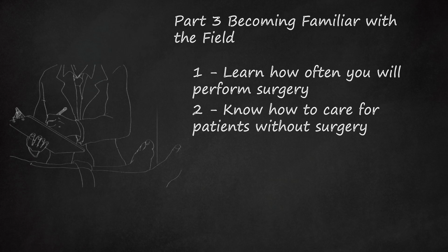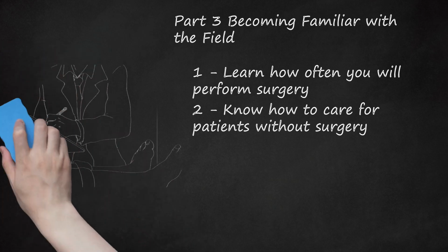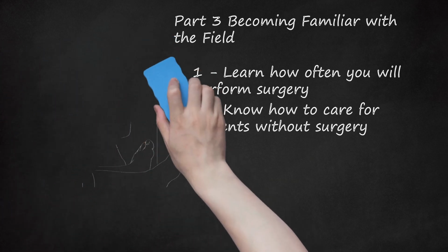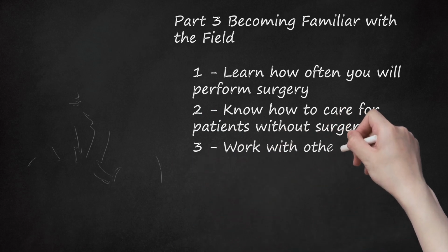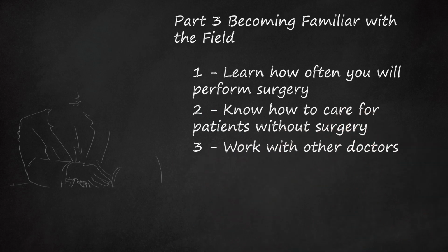They should be able to use rehabilitative methods to treat musculoskeletal injuries just as well as they use surgery. They should also use medical knowledge and physical methods to treat musculoskeletal problems. 3. Work with other doctors. Orthopedic surgeons often work with other doctors to treat many different types of medical conditions.